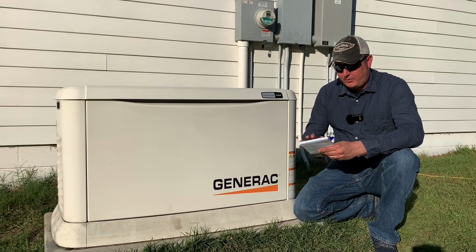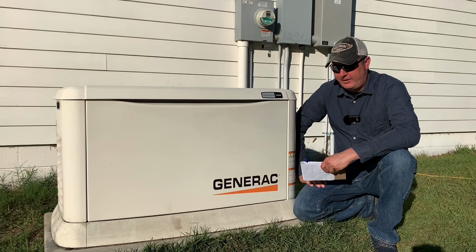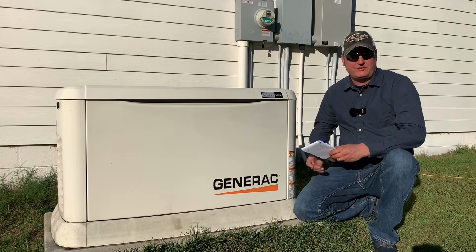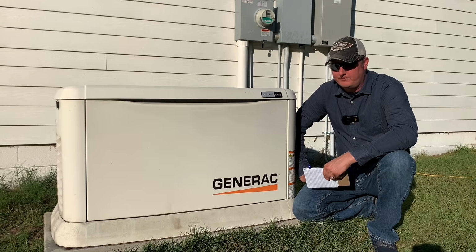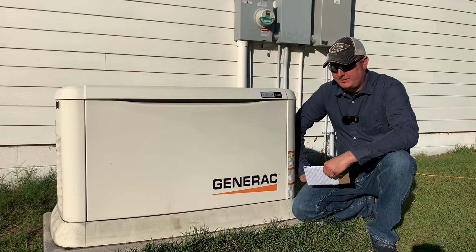So 1.8 gallons per hour was really good, and we were very happy with that. That is expensive, of course, in the big scheme of things. If your gas is $3 a gallon, you're at $5.50 per hour to run the generator. But it was priceless to us, especially with the little kids.